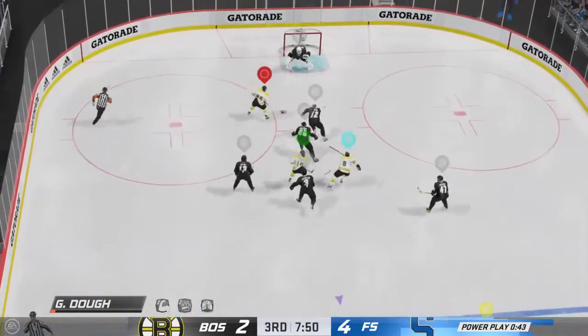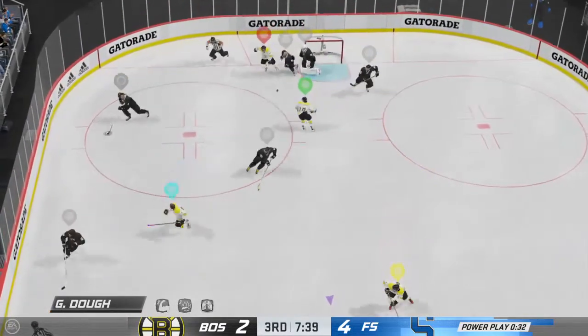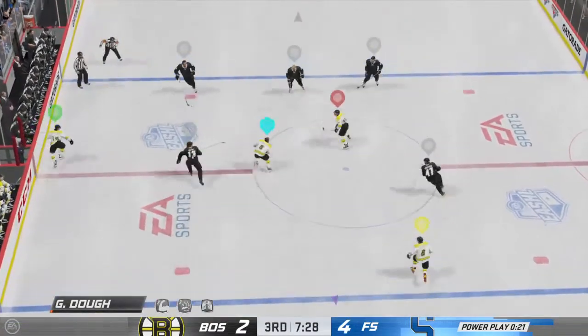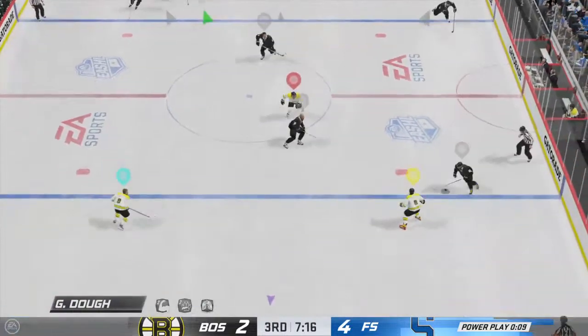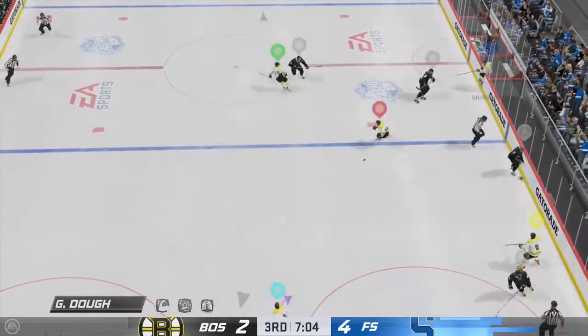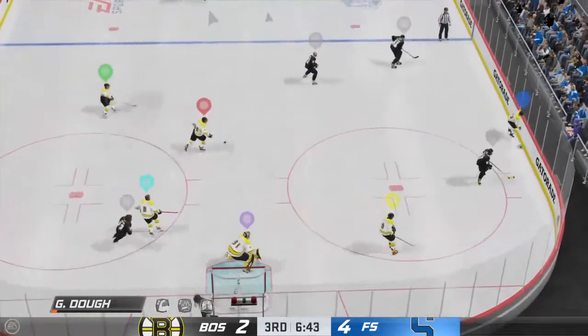All alone! Denies him! Oh, excellent stop by the goaltender. He read that perfectly. Right in the open ice, that one's picked off. Toronto's got control of it now from their own end. And they'll be forced to tag up after that missed pass. Takes the puck at the point. Both teams back to even strength. And that goes off the iron and stays out.